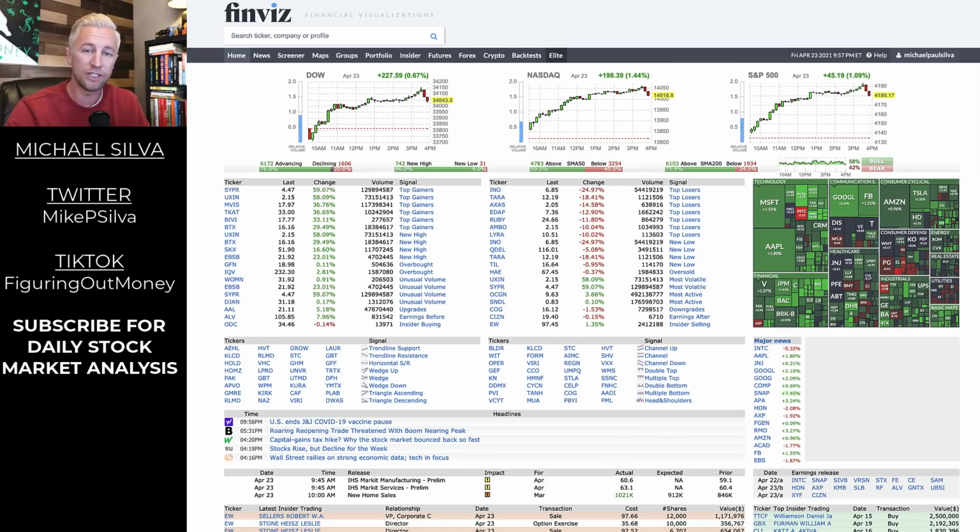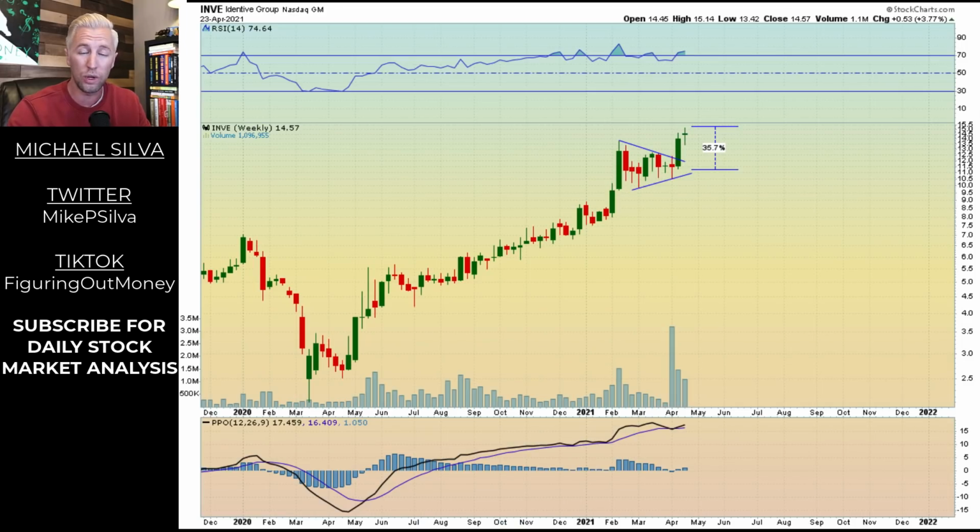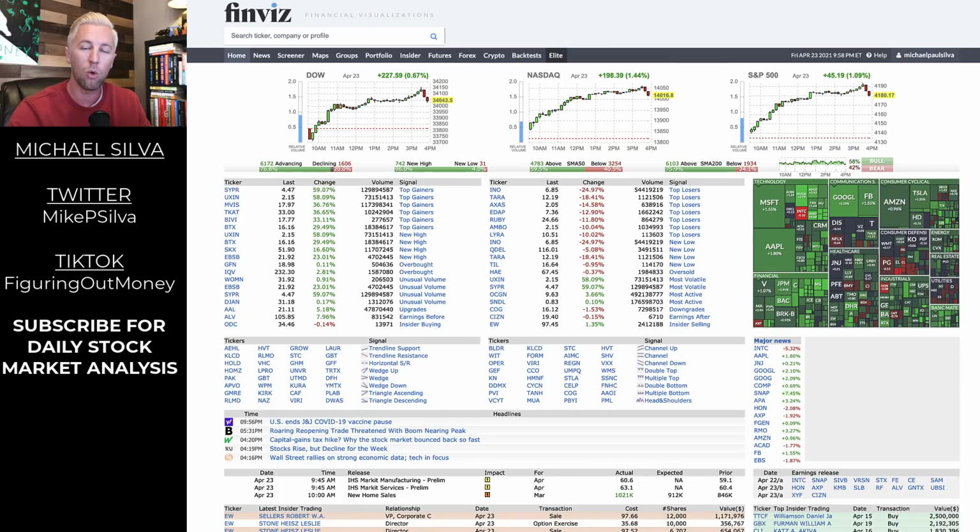Most recently, I've used this scan to find this ticker symbol, INVE, which I alerted on Twitter, and very shortly after, within 2 weeks, it went up 35%. Now, that's not going to be the case with all the stocks that you find on this scan, but I'm going to be walking you through what it is that I look for while running this scan. So let's go ahead and get into it.